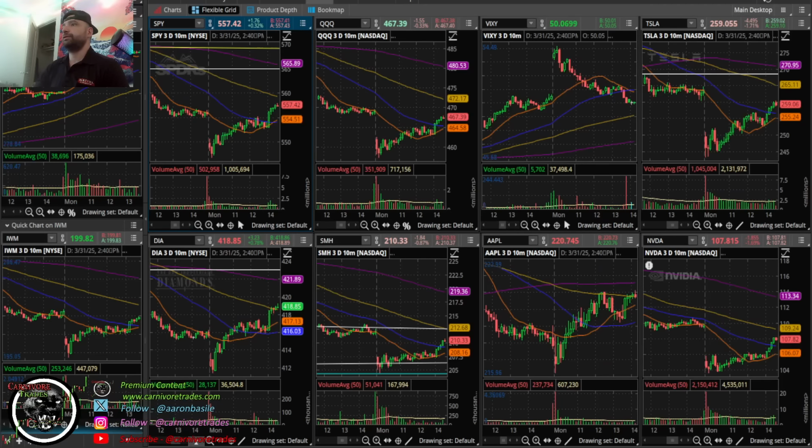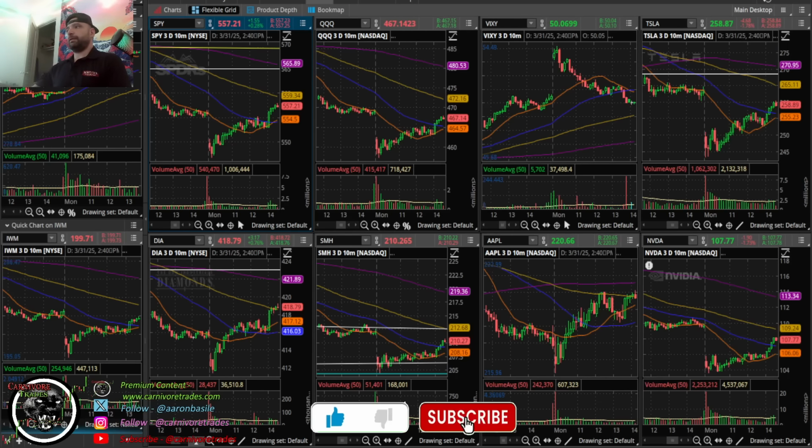So we got a huge V-shaped move here off of the lows and a little bit of a gap and trap day. Are the lows actually in here? Let's find out with our daily SPY analysis. Today is Monday, March 31st, 2025.